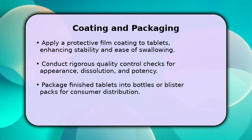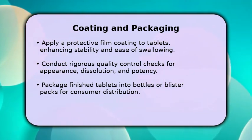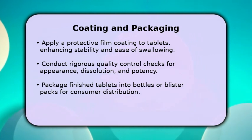After coating, the tablets undergo rigorous quality control checks, including tests for appearance, dissolution rate, and potency. Once approved, the finished tablets are carefully packaged into bottles or blister packs, ready for distribution to consumers.